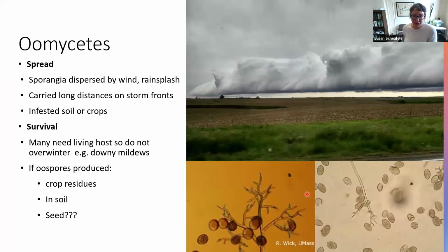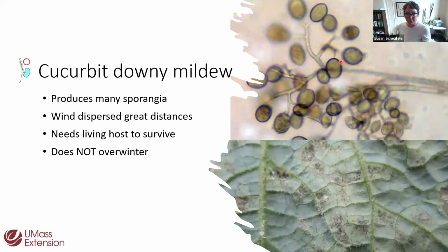These sporangia can be spread really long distances, like in the atmosphere. The downy mildews are darkly colored, so they survive traveling far distances. An example of this is cucurbit downy mildew. These are the dark spores, and on the leaf, this is what it looks like. On the underside of the leaf, it's dark and kind of crusty. Sometimes it looks like, oh, is there soil on there? But it's a very characteristic downy mildew symptom.